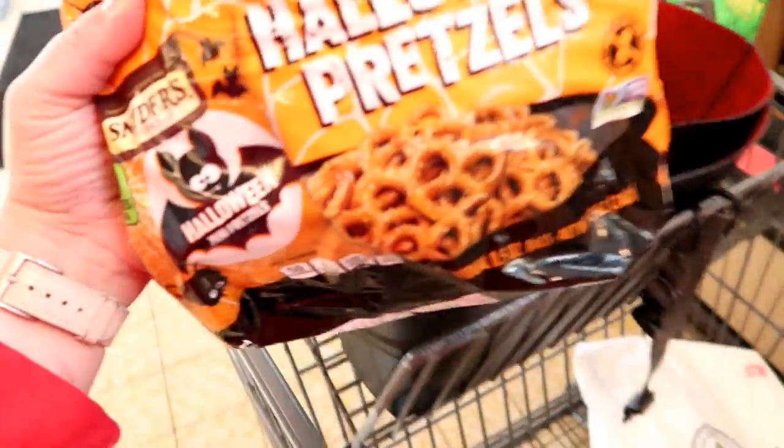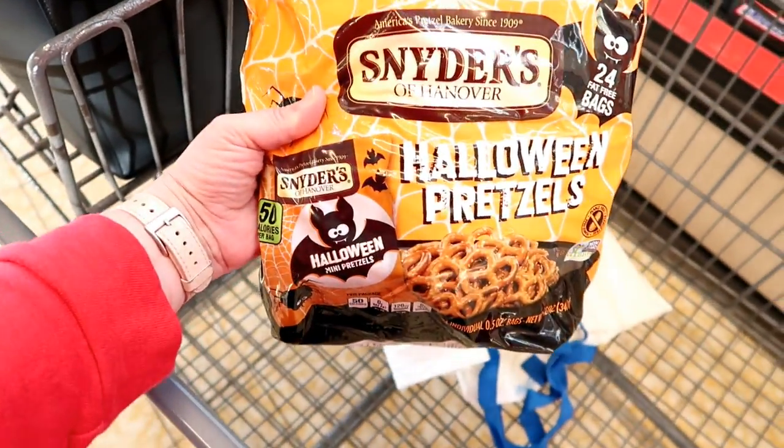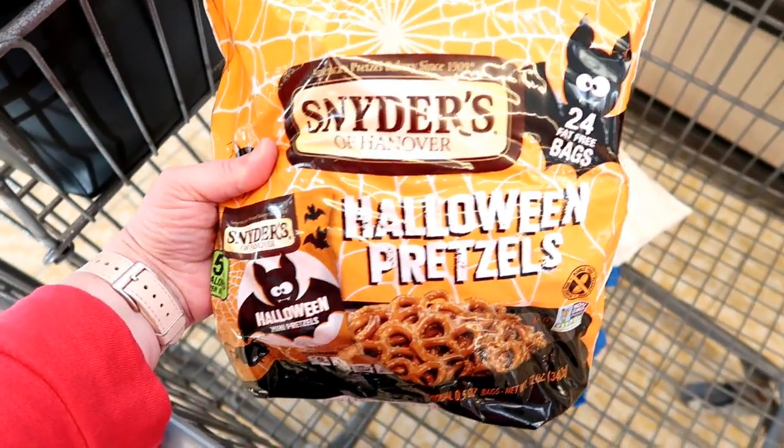So I just saw they have these bags of pretzels. They're name brand, 50 calories per bag. There's 24 bags in there for $2.99, which is a great deal. So I'm gonna grab these.